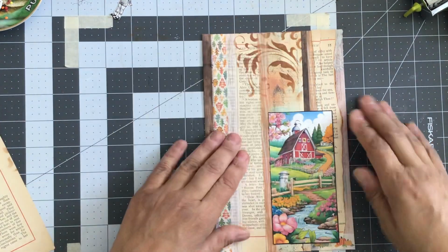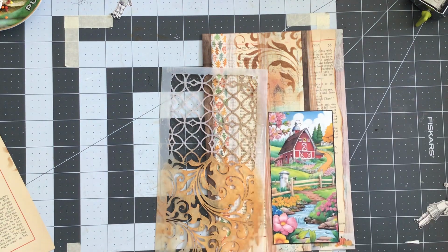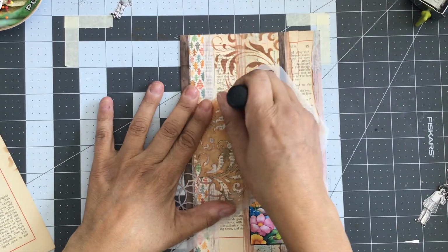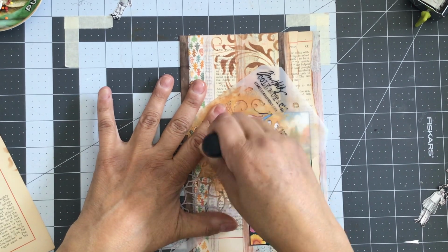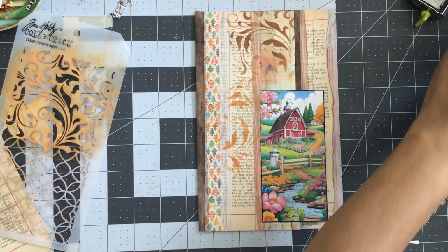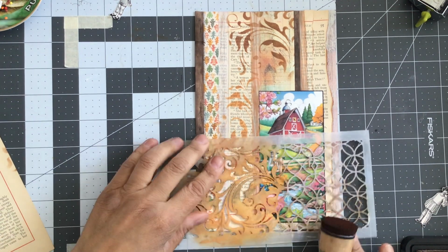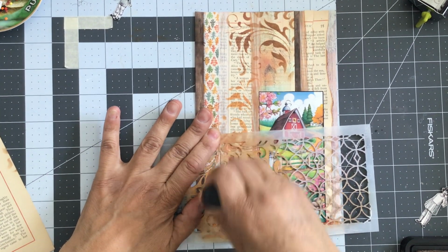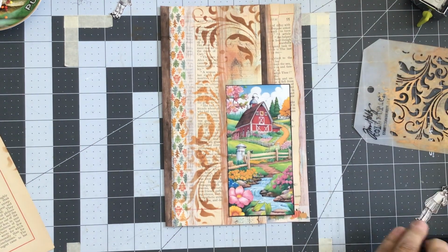And we definitely need some area, I think, for journaling. So, with that being said, I want to do a little bit more over here because that just looks kind of bare to me. But we're definitely going to need some type of a little bit of a writing spot, I think. Okay, that helps. And then a little bit more brown down here at the bottom. Oh, that's real pretty. Okay. Now I'll stop with the stenciling.